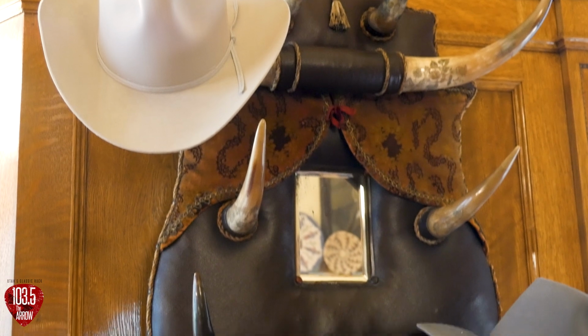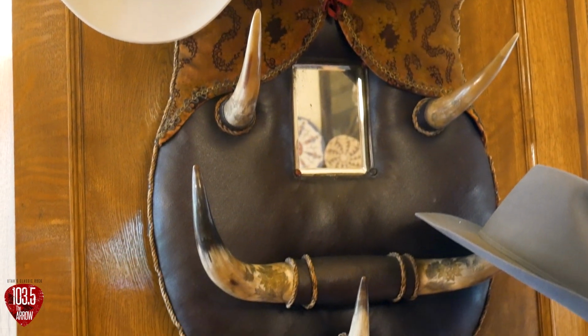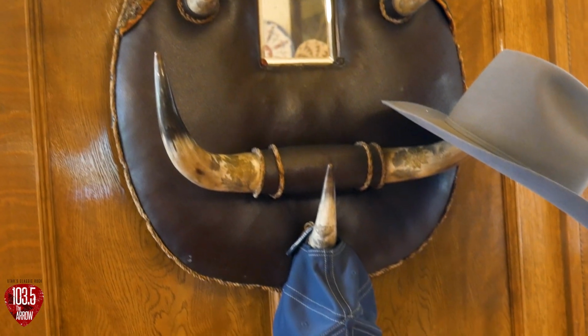This is Governor Cox's office, the main office area in the Kearns Mansion. This behind me, that was Teddy Roosevelt's hat rack. It was a gift to Thomas Kearns. That's got the hats of Norm Bangerter, Jim Matheson, and Gary Herbert.